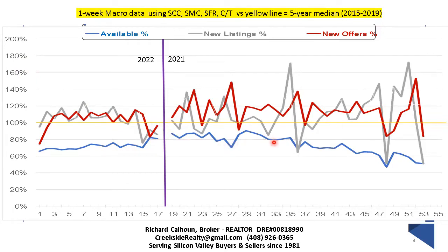Then it got down to 80%, spent most of the year at about 80%, but basically starting around Labor Day, it decreased and got down around 60%. 60% is what we started this year off. You can see that we were still just at 70% 2 weeks ago, but last week we did a big jump. Partially that was because of the Easter holiday. Sellers hold off on putting their homes on the marketplace, then they put their homes on the marketplace and it takes time for the inventory to get eaten up. So that's the total available inventory.